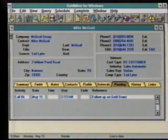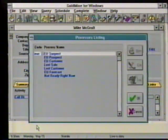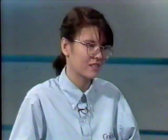Another thing that we focus on is the sales automation portion, and one of the things you can do is create what's called an automated process, a series of events that you can define that happen on a regular basis, so you can minimize the amount of manual routine things you do. So if after you talk to a client, you routinely send them a fax to confirm the conversation, and then you send them some printed materials, and you have somebody down in ordering do something else, you can automate all that so it just happens automatically.